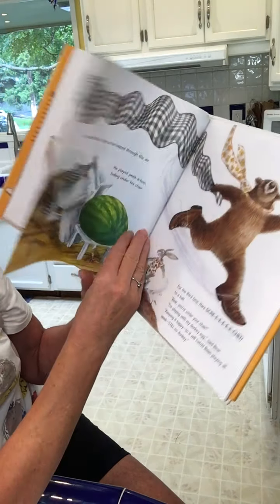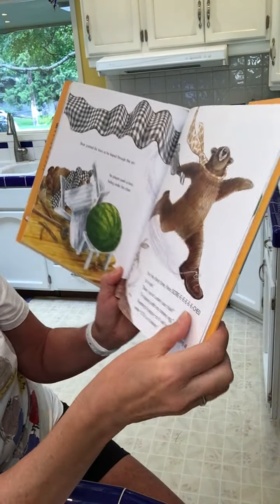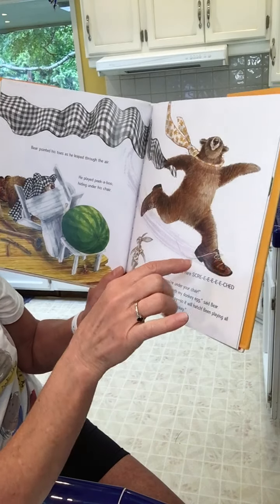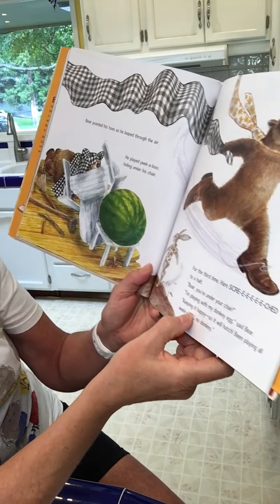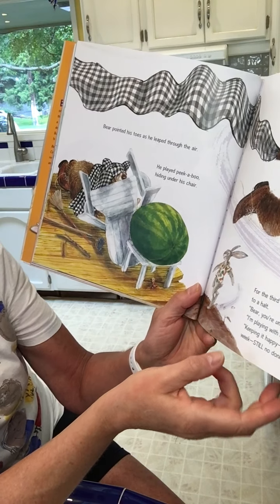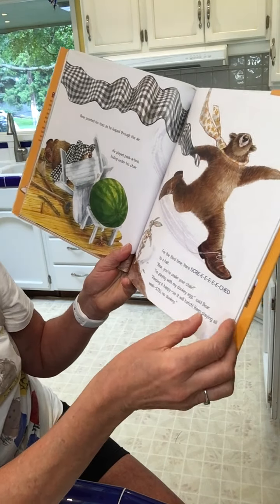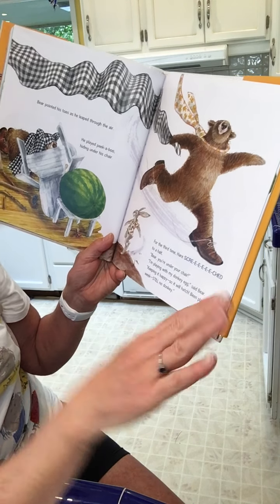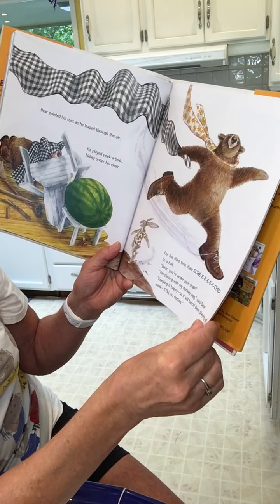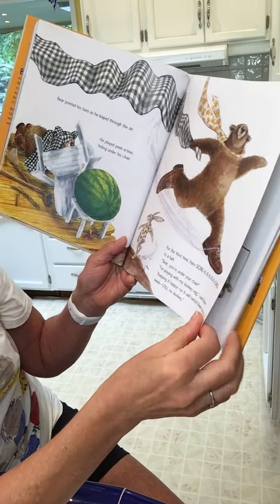Part, heart. This rhymes. Bear pointed his toes and leaped through the air. He played peekaboo, hiding under his chair. Bear, chair. For the 3rd time, Hare screeched to a halt. Bear, you're under your chair. I'm playing with my donkey egg, said Bear, keeping it happy so it will hatch.